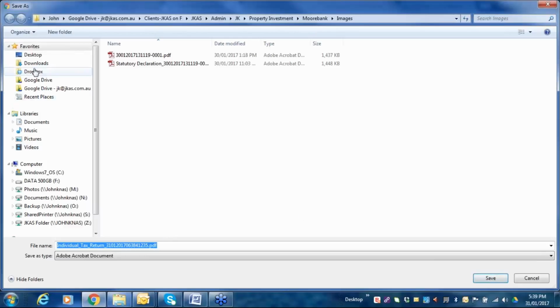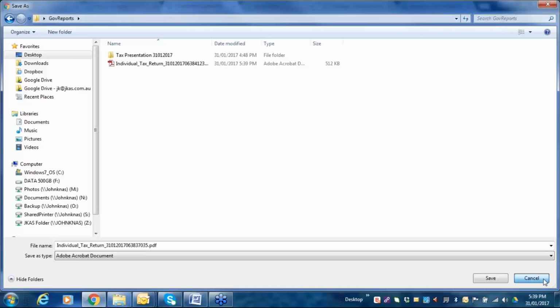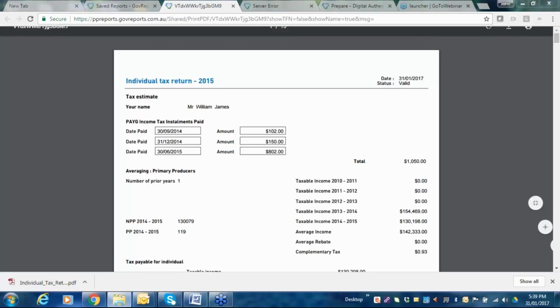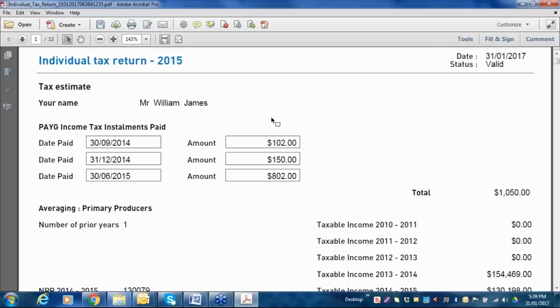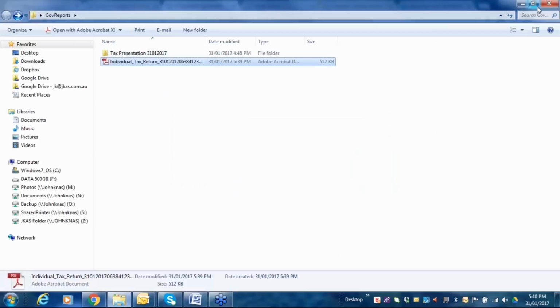Say this is the client's folder, so it's saved, and as you see there, done. If you want to go to the client and open it up or email it, you can see it in the folder. There it is, and if we open it, it's in PDF. You can actually directly send it from GovReports as well.